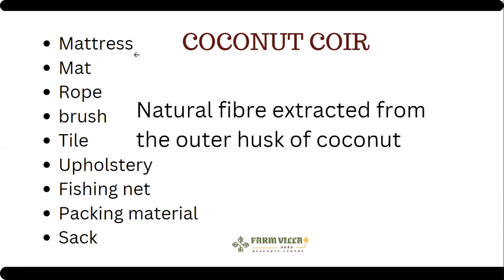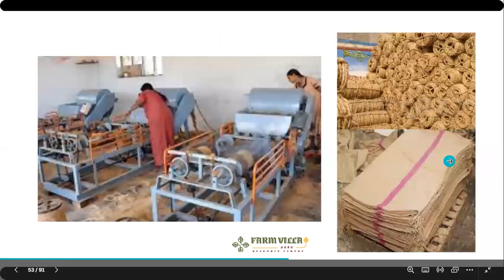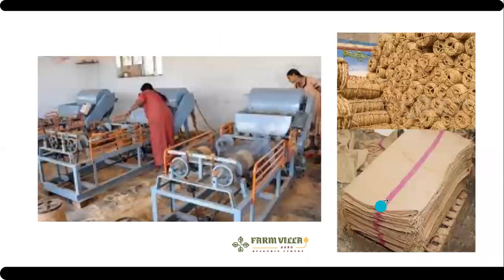So when you buy your mattress, you are getting coconut coir. Your mat, your rope, brushes, ties, upholstery, fishing nets, so many things. Now look at the things. Now this is how it is made. This is how these things are being made. Rope, see ropes being made here.